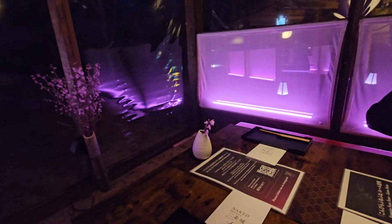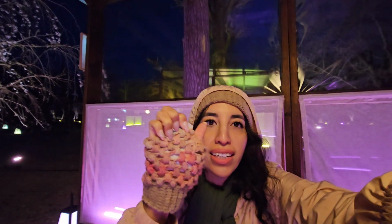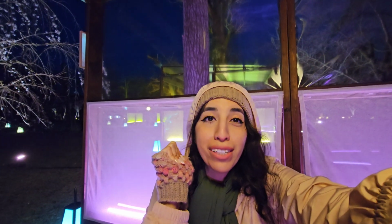But it's so cute in here. I'm just still so cold. I've had these on since we left the hotel. And I feel like sometimes they just aren't hot enough, and then they get hot, and I just need to be hot all the time. This place is really pretty though.